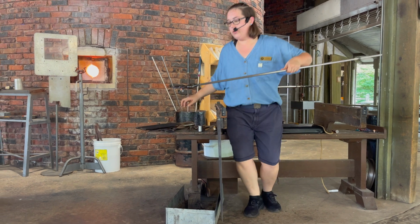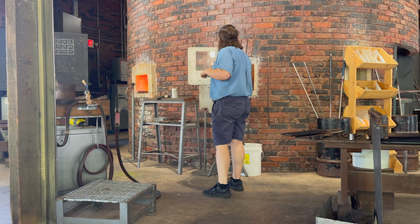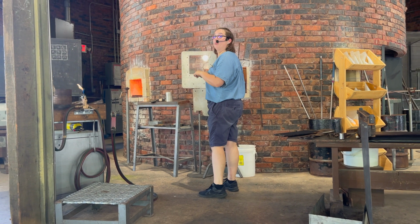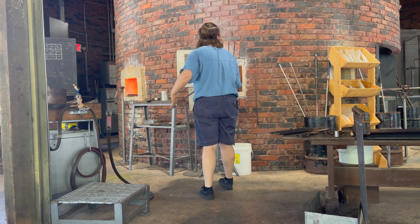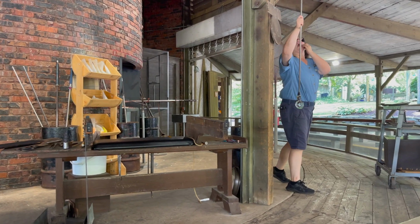All right, now we got 2 little feet on our turtle. What's really nice is both the green and that blue are both oxidizing colors, so they're both going to be very shiny. I like shiny.